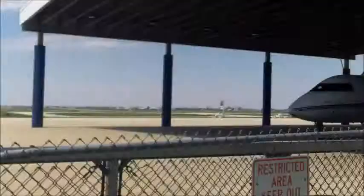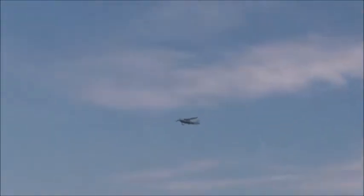So that's it. Guys, look at what's just taken off. If I can get this aircraft. Aircraft just took off. Let's focus on that black thing in the middle of the screen. It's extravaganza for sure today, ladies and gentlemen. There she goes. All right, and that's it.